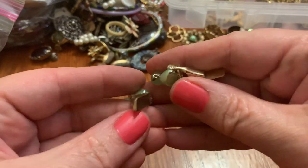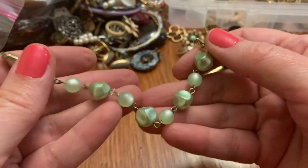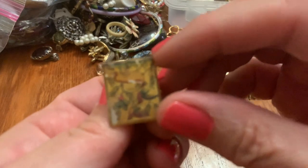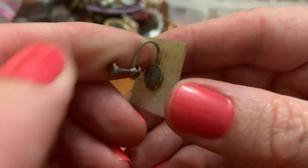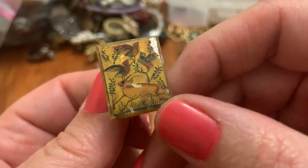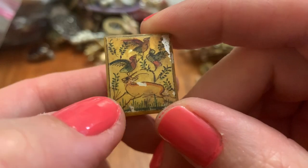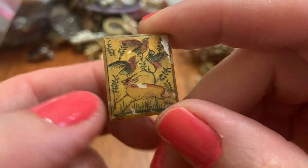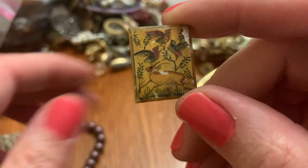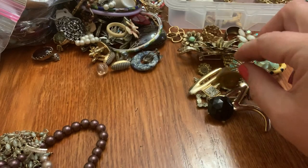Sweater clips or sweater guard. That's pretty. Green moon glow. This is a screw back earring. Very old looking birds and some kind of deer or something. I don't see the other one. But this seems very old. Very cool.